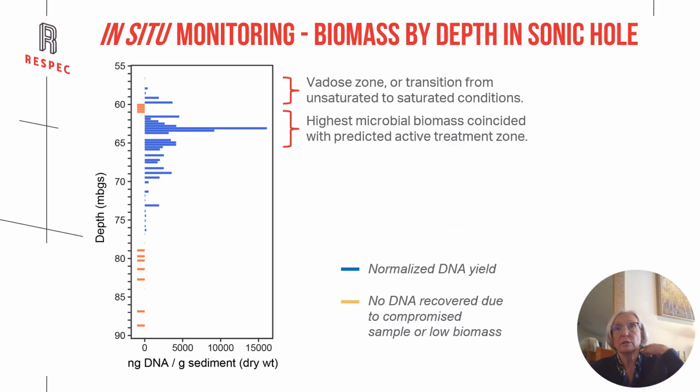We were able to drill a sonic hole into the treatment zone. It took us a bit to actually get into that zone because the treatment was so effective, it happened so quickly that we had to really get in close to our injection wells, and initially we didn't want to disturb them, so we stayed farther out, and we found that we weren't intercepting the active treatment zone. And by that I mean that we actually had no nitrate and no selenium left in solution. Makes it hard to calculate a rate.